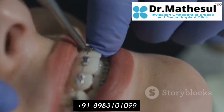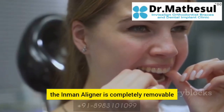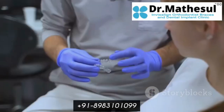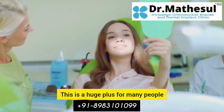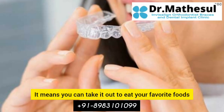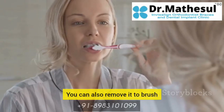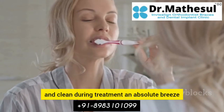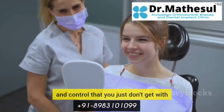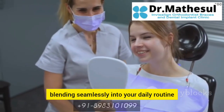Unlike fixed braces that are bonded to your teeth for the entire treatment, the Inman Aligner is completely removable. It's a single, self-contained appliance that you can pop in and out yourself. This is a huge plus for many people. It means you can take it out to eat your favorite foods, so there are no dietary restrictions. You can also remove it to brush and floss your teeth properly, which makes keeping your mouth healthy and clean during treatment an absolute breeze. This removability gives you a level of freedom and control that you just don't get with traditional orthodontic methods, blending seamlessly into your daily routine.